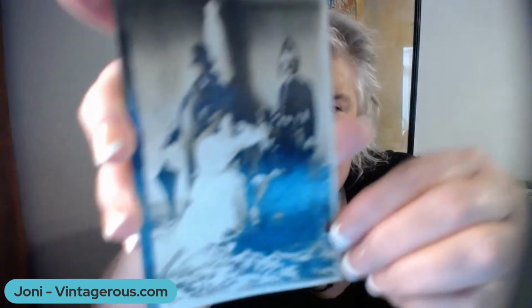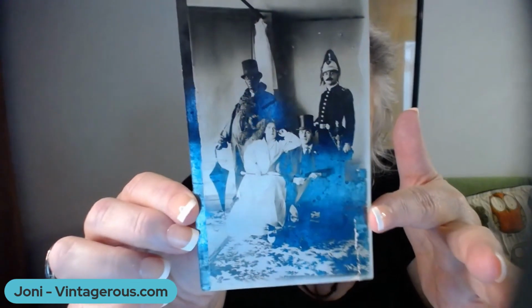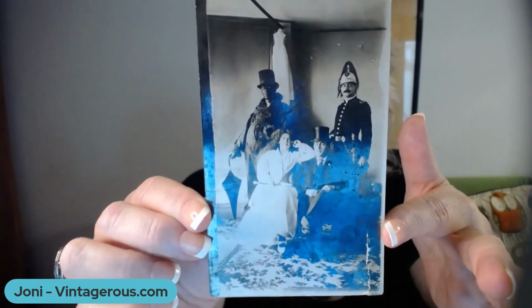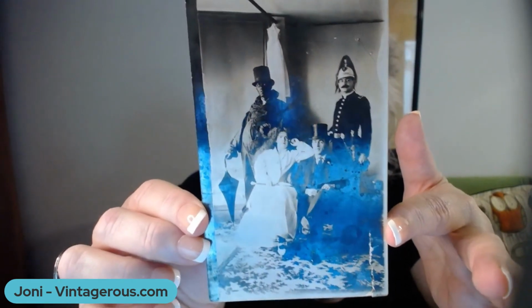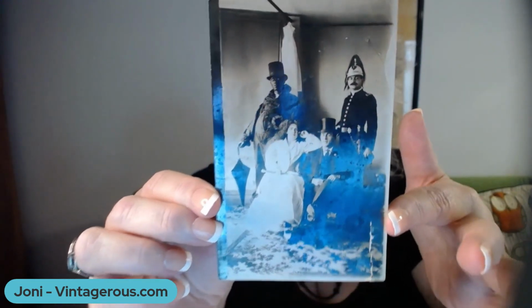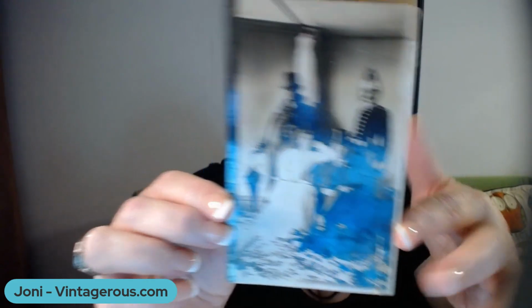But it's just such a really interesting, different image. What do you think is going on here? Do you think that this could maybe be a play or something? I don't know, that looks like the black fellow with the top hat. He looks almost like he's dressed up or something. I don't know. It's interesting. What do you think? Got any ideas? Maybe you know your Victorian history better than I do and can tell me what you think about this.